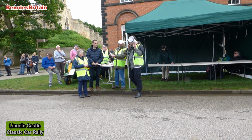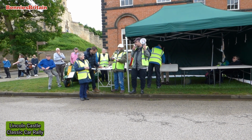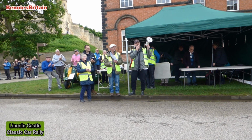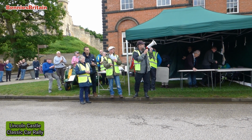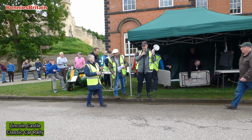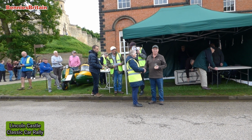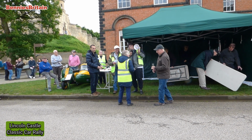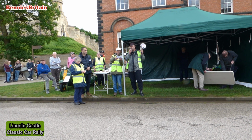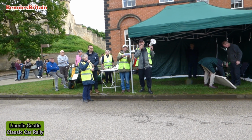So we're going to go through in date order. First of all, we have the pre-war cars, and the winner of that one is car number 30, which is John Anderson and the Morris 8. So if John Anderson is here and would like to come forward, thank you very much. Okay, next up we have post-war cars from 1946 to 1955, and the winner of that one is number 157, Brian Dobson.